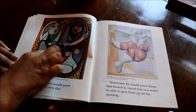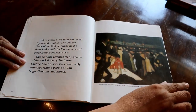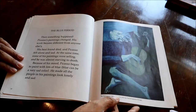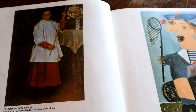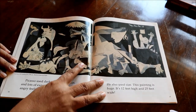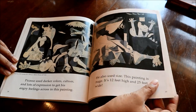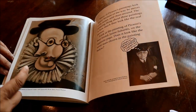Picasso experimented with many different styles of art that were considered outlandish when everybody else was doing photorealistic art. I often think that if he had continued to do that kind of photorealistic art, would he have been as famous as he is now? And this painting, Guernica, which was his response to war, when my daughter saw that, she said, "Mummy, do not read that book. It is way too scary." And there's another one of his portraits there.